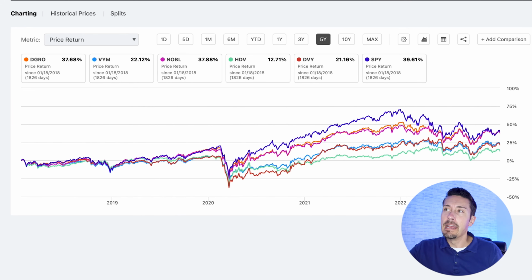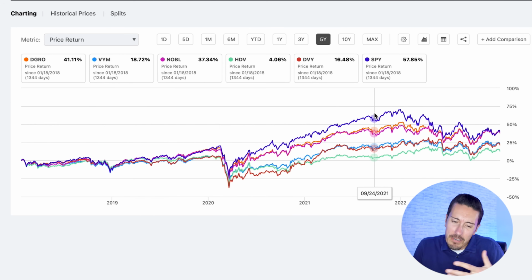And the reason for that is typically when you see a bull run, when the stock market's going up, like it did in 2021, a lot of times dividend ETFs don't grow as feverishly as the overall S&P 500, and most certainly not as much as a growth ETF. But it still does grow. And that's a key point.